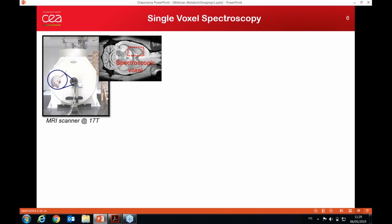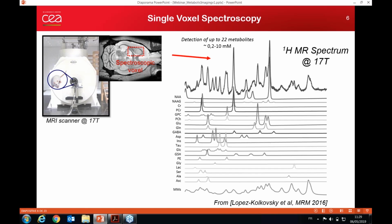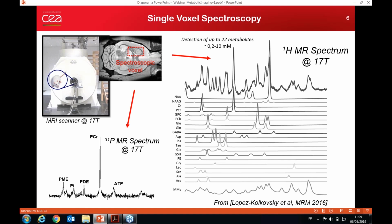The first conventional spectroscopy approach is to acquire this spectrum from a voxel, which is a box encompassing, for example, here in red, a region of interest in the brain. This way, we can estimate the concentration of up to 20 metabolites in the brain at a high magnetic field, such as 17 Tesla, using proton spectroscopy, or about 7 phosphorylated metabolites using phosphorus spectroscopy. These metabolites could be ATP, phosphocreatine, and such.